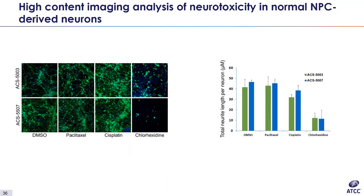We used high-content imaging analysis to look at the neurotoxicity of 10 micromolar paclitaxel, cisplatin, and chlorhexidine in the normal neurons in both the ACS-5003 and ACS-5007 derived neurons. We treated them for 2 days and then stained with calcium green AM and HUXT. On the left, we show viability. On the right, neurite outgrowth.